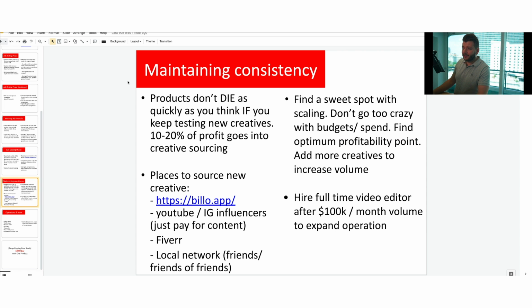So, maintaining consistency, right? This is a big one. A lot of dropshippers find a product, scale the product, and the product dies. But products typically don't die as quickly as you think if you keep testing new creative. So what we would do is reinvest 10-20% of the profit into creative sourcing.